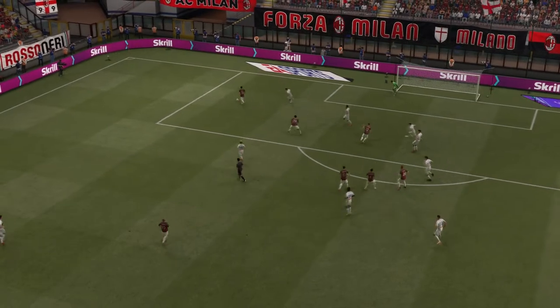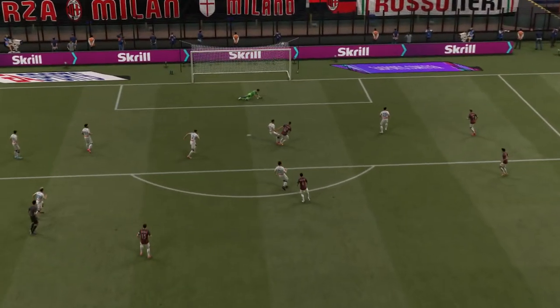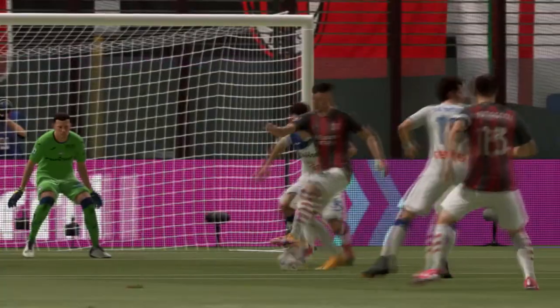Well, here's the replay, Derek, and the defensive coach will be all over this one. Shocking defending. There's so much time for the strikers. That can't be right.